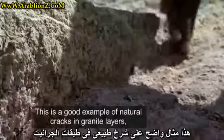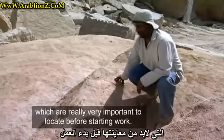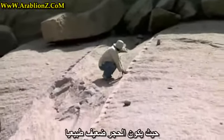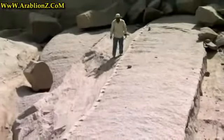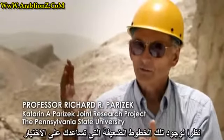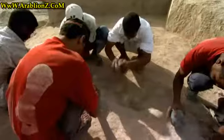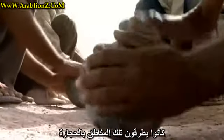This is a good example of natural cracks in granite layers, which is really very important to look for before starting work. Granite has naturally occurring fault lines where the rock is already weak. By identifying and targeting these fault lines, the ancient engineers could begin the process of splitting the stone from the bedrock. It would ease the chiseling of rock, because you'd have to cut the face, you'd have to kind of break pieces out of it, but there'd always be this plane of weakness that would help separate the rock in an expeditious manner. In the second phase, laborers bashed handheld stone pounders into the fracture line to wear the rock down.